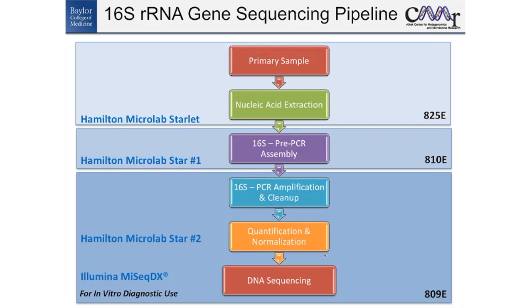The samples are received in our nucleic acid extraction laboratory, and then once the nucleic acids are extracted, they're presented to our pre-PCR laboratory, and then the plate is sealed at that point, and then passed on to our post-PCR laboratory, where amplification and cleanup occurs, and then quantification of those amplicons, and then normalization prior to being passed on to sequencing.